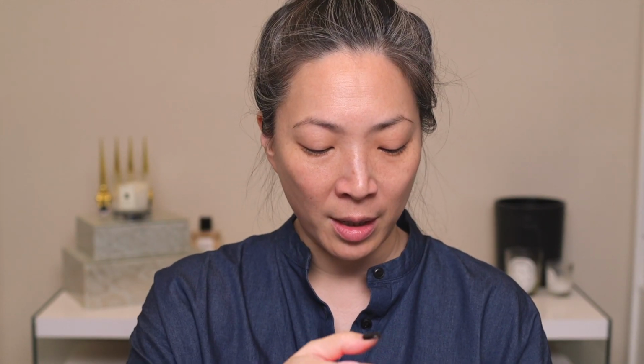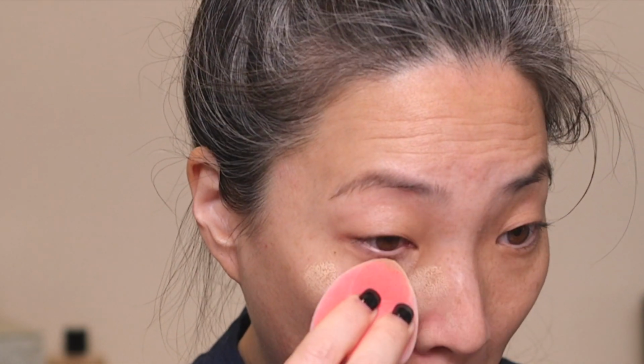So this product has an SPF of 50 plus, PA plus plus plus, and the active ingredients are octinoxate, titanium dioxide, and zinc oxide. So there is a combination of chemical and physical sunscreen in here. And I've wet my Juno sponge, and I'm gonna go ahead and just dab right into the cushion here. And I'll apply to half of my face so we can get a good sense of the coverage and the finish.